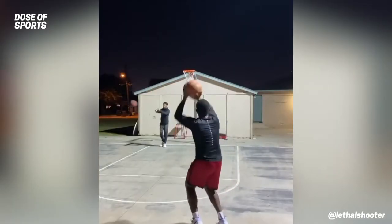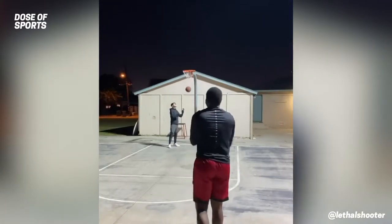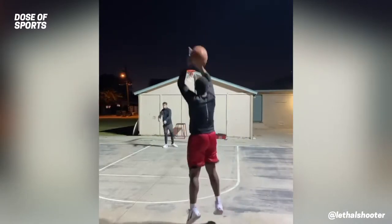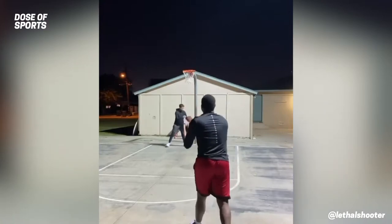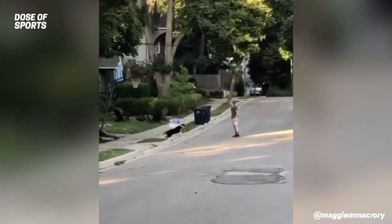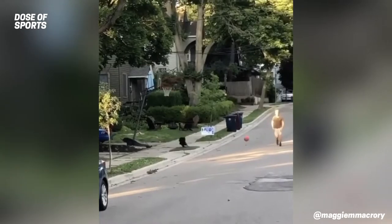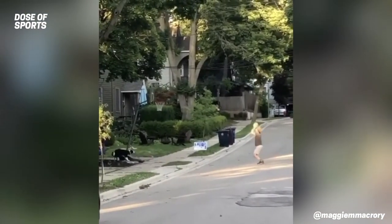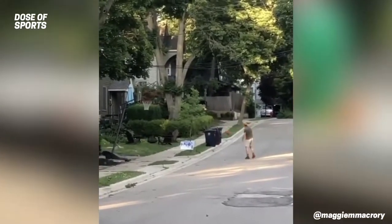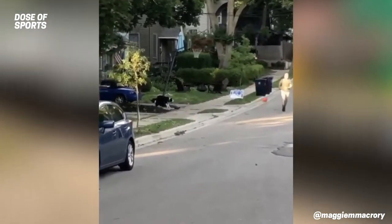I know it's hard to make consecutive 3-point shots, but without a backboard, crazy. This dog is collecting all of his owner's brick shots. He knew he didn't have to get that one.